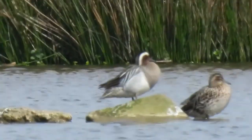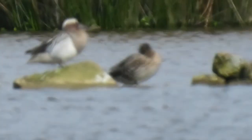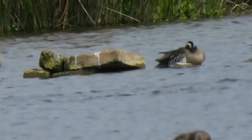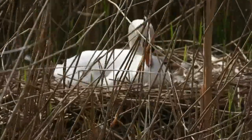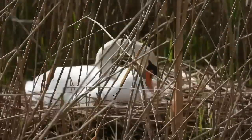And then just throw in some garganey. There we go. That's it. That's what I've been waiting for. Finally, this is definitely my best visit. Gadwall getting in the way of the garganey, and it's just amazing. The garganey, and then the mute swan on this nest.